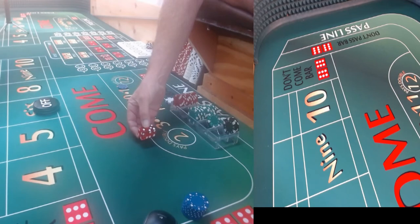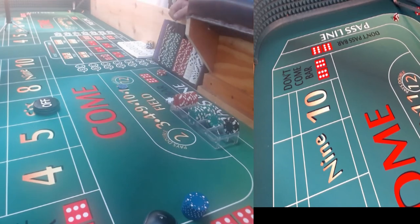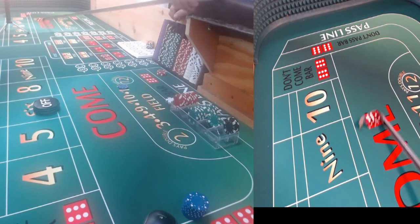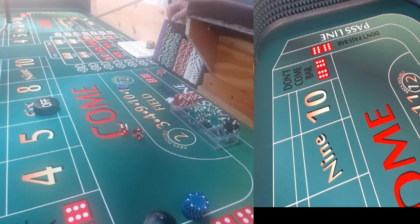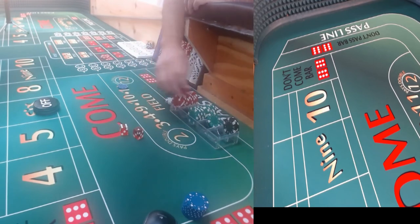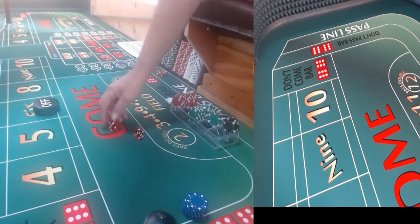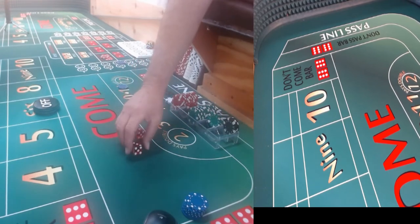Dice out. Yeah, bad toss. 7. Come out 7. So 6-1. Dice just totally come apart. I lose my horn bet. 15 from the pass line. Replace the horn. Yeah, we'll mark that come out 7. Five, one, three, five.